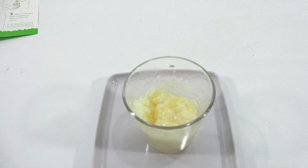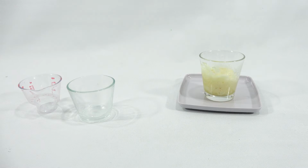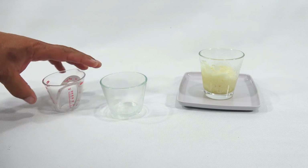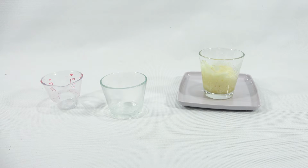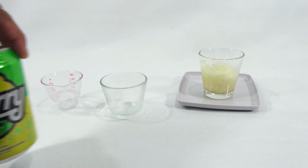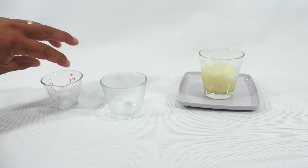I'll tell you what, while that is doing that, let me move this one out of the way. And then let me grab the number 1. And we'll do that one while this one slowly blobs up. All right, that one is still slowly rising, so I'm going to do the next one. This one is number 1, and I could use any clear liquid, so I'm using Starry. Okay, so 1/4 cup of Starry.